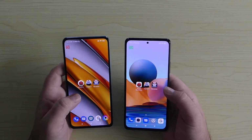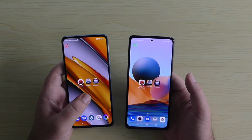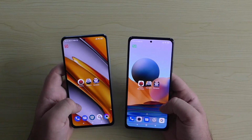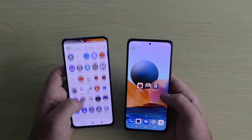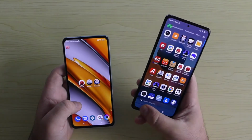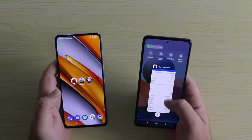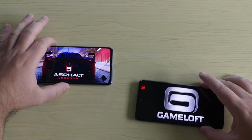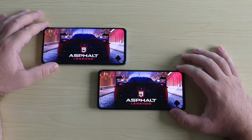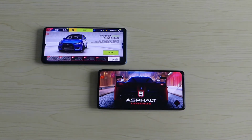between at the moment. Well, if I'm touching, see it's going back to 120 and instantly going back to 60. And if we switch, yeah, as you can see, 60 back to 120, and this one stays constantly like that. Well, we're just gonna move on to the first game, Asphalt 9, and we'll try to see a big difference now. And both are on 60 Hz refresh rate, and probably while playing the game we're gonna see some differences.